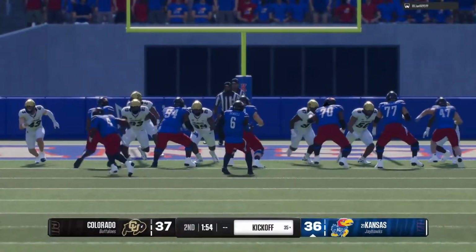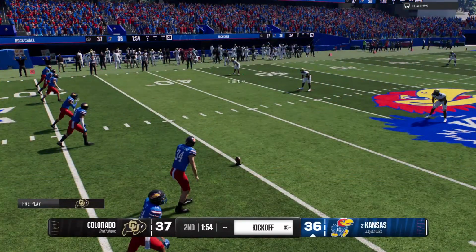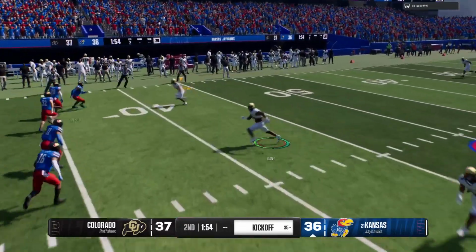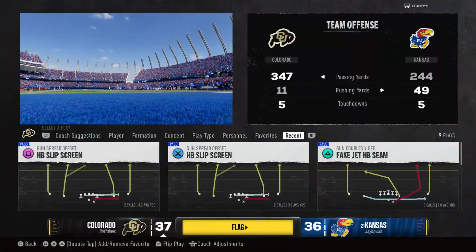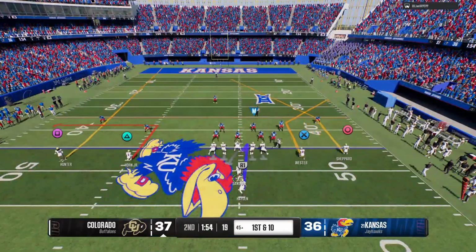So that scoring drive took only 6 plays. It was capped off by a 1-yard touchdown pass. I don't know what this says about trusting your defense, but they're going for an early onside kick down 1 possession. And as the ball bounces out of bounds, no dice on the onside kick attempt. So the decision has been made, and the coach will take the penalty. On first down, here comes this offense.